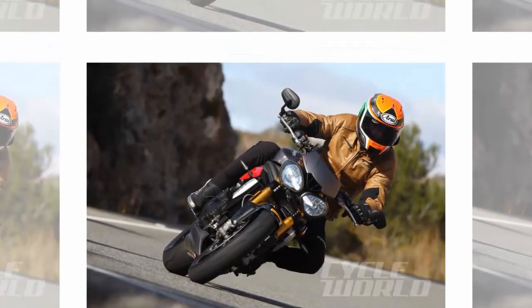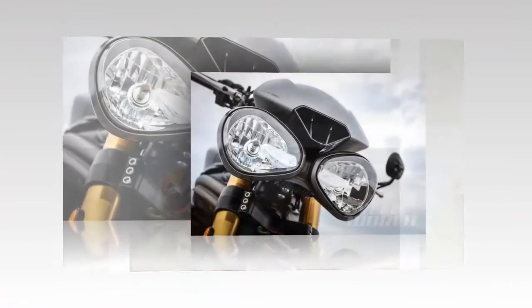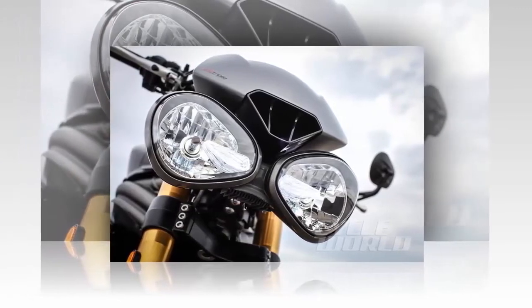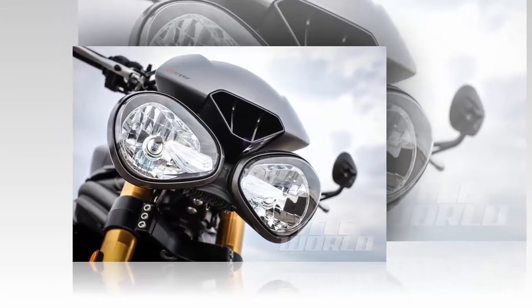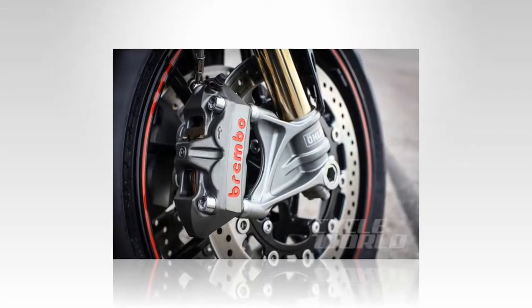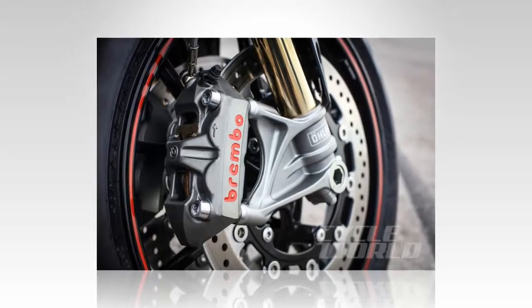The majority of changes for 2016 have taken place within the black cases of the 12-valve, 1050cc power plant. A new piston design and reshaped combustion chambers give the Triple increased power with a quicker revving character courtesy of a lighter crank, translating to 140 horsepower at 9,500 RPM. Mid-range torque has been increased 5% at its peak, providing 83 foot-pounds at 7,850 RPM, and is now spread more generously over the entire power band.